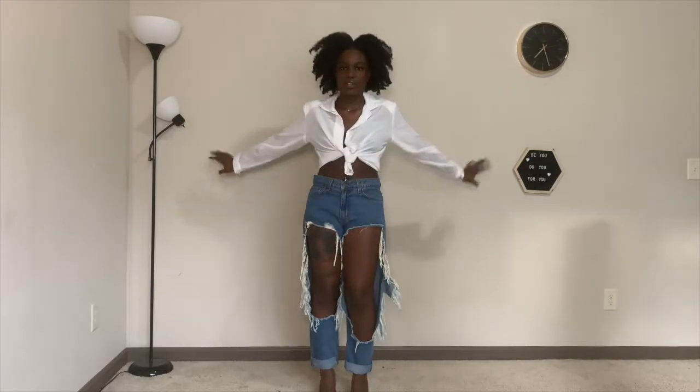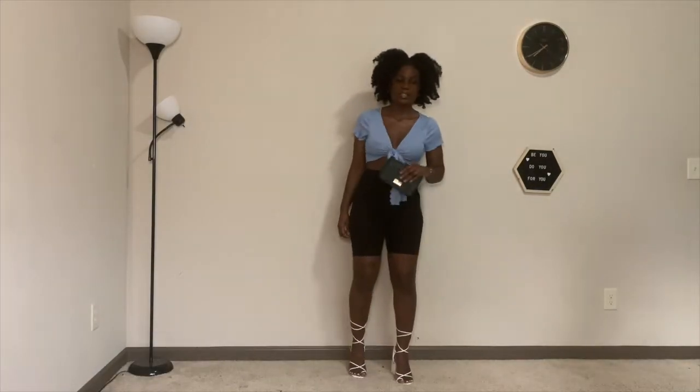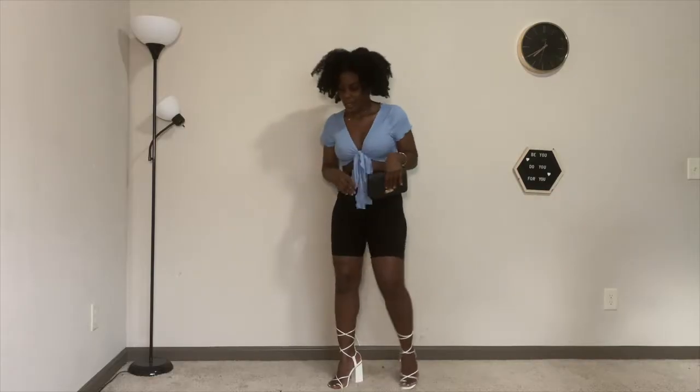I'm moving on to outfit number 3. Okay, so this is the third outfit. It's a little bit more inking, if you know what I mean.